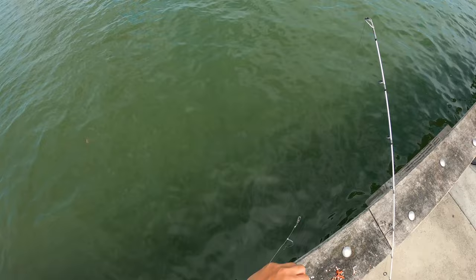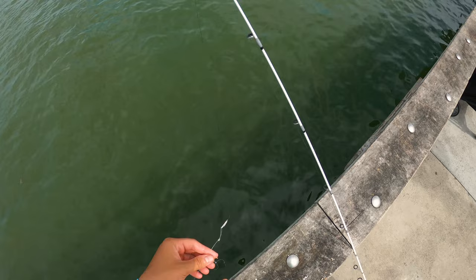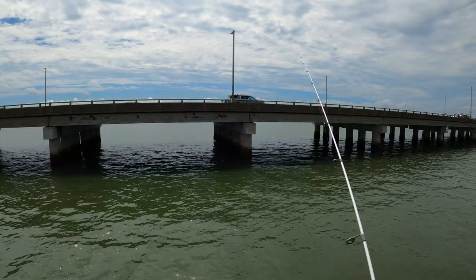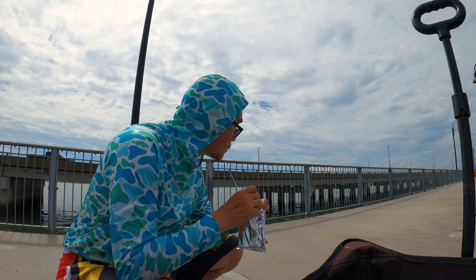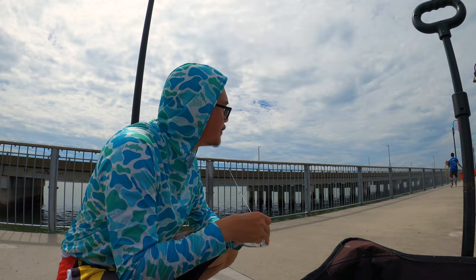We got a crab. I think he's mating. There's like two crabs on top of each other. Let's rebait it. And then throw it towards that piling again. That's a big spot. Round two. Perfect. All right, fishing has been pretty slow. So we got a Pop-Tart right here. A little crabbing or something. Got a net. We got a bite, guys.